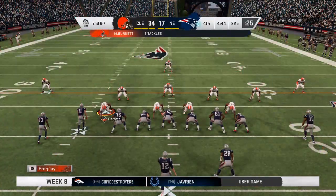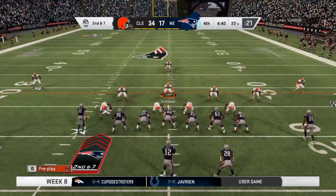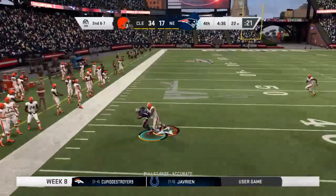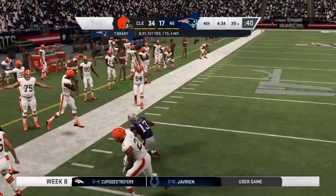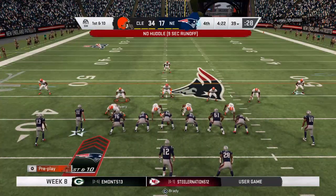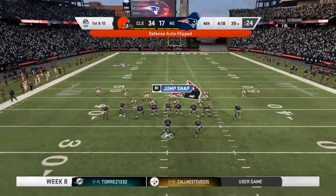He continues to struggle to find a crease to break off a big one. It might need to just put that aside and just try and ram his way forward and get what he can. The throw complete to Dorsett, and he gets this one just shy of the 40. They'll mark him down at the 39. It's a pickup of 17 and a first down.